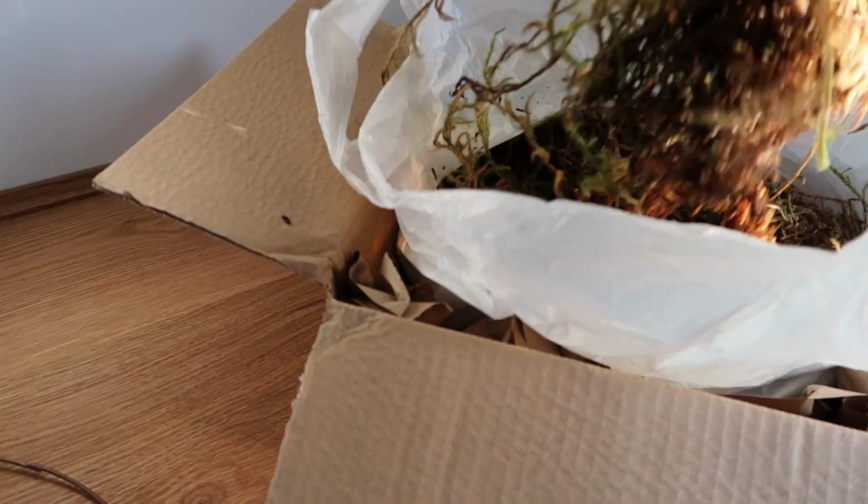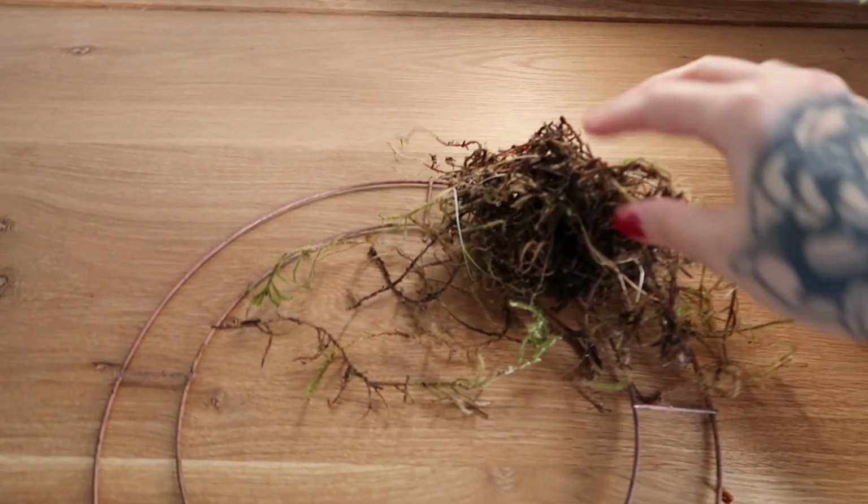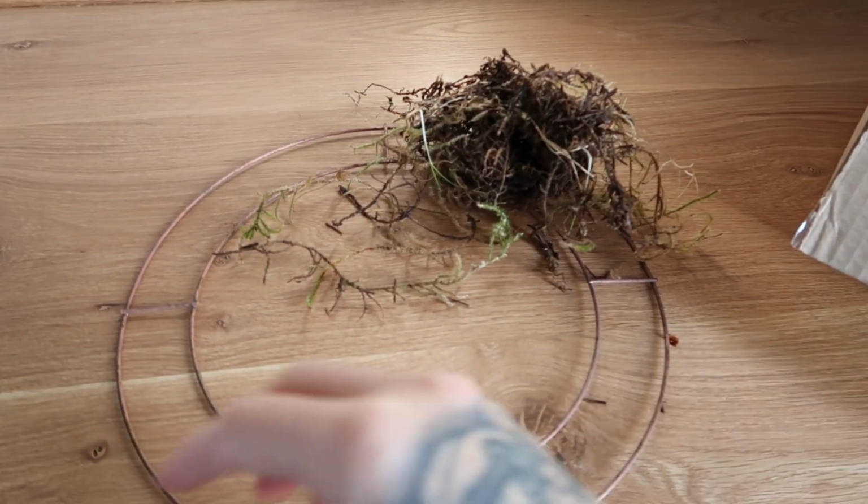I think the washing machine's finished, so I'm just going to take my moss in there and sort out a little workstation, I think. I don't know whether to moss the wreath in the kitchen because, like I said, it's quite a messy task and I don't want my oak worktops getting completely ruined, but yeah. This is the wreath base. This is the moss. Basically, you pull handfuls off and it's quite a grubby job. Put it all the way around the wreath and just sort of tie it in like a sausage shape.